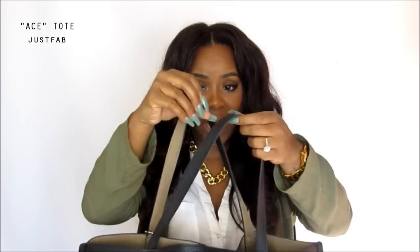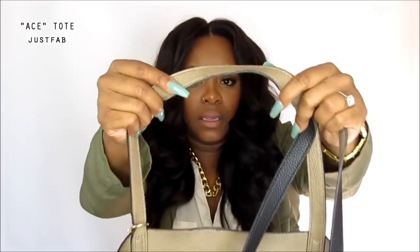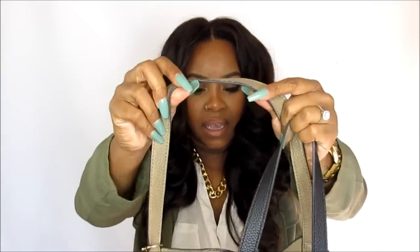So I'm going to wear it on the tan side. Even the straps turn tan. See, it's black and tan. So the whole thing is reversible, flawlessly reversible.